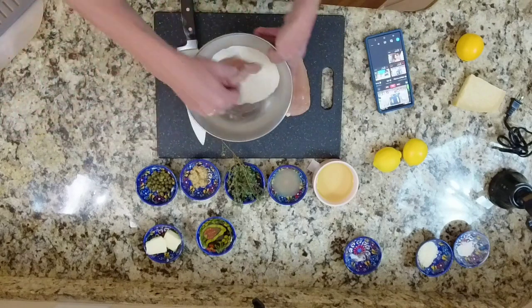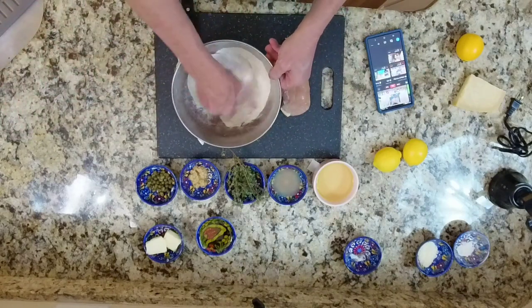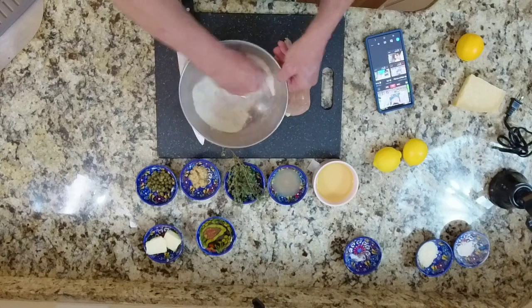We're going to put it into the bowl. We're just going to lightly dust it. Just move it around. You're going to shake off a lot of that excess.